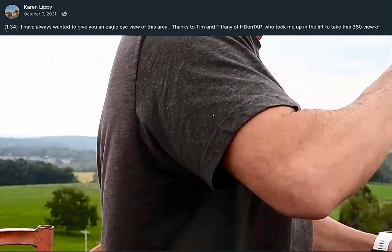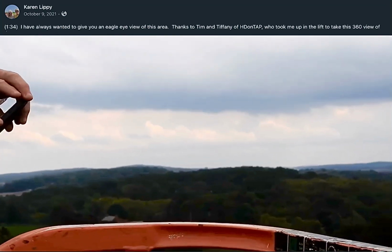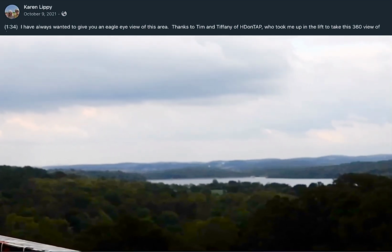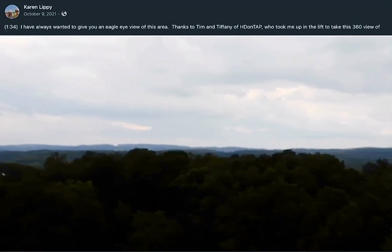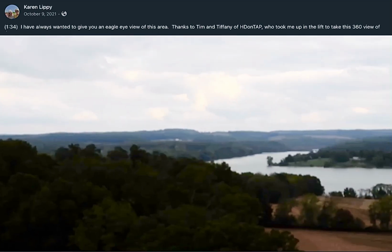And this is Tim and the lift we're up on. And now we're looking down toward the dam breast. And the lake is on the other side of the trees here. Going up.